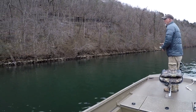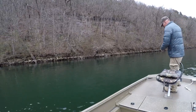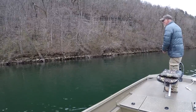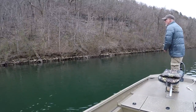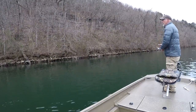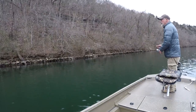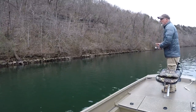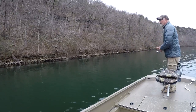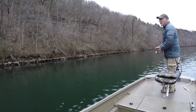All right, there's a big lay down right there. I cast right off the edge of it. There was either a limb off that lay down or a bite, one or the other. I felt something. I think I'm getting a fish nipping at it. He's just grabbing the tail of it. It happened 3 pops in a row.